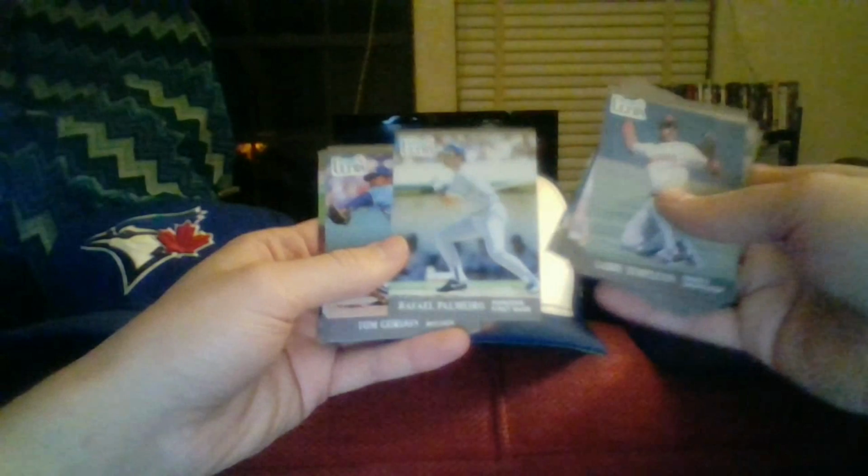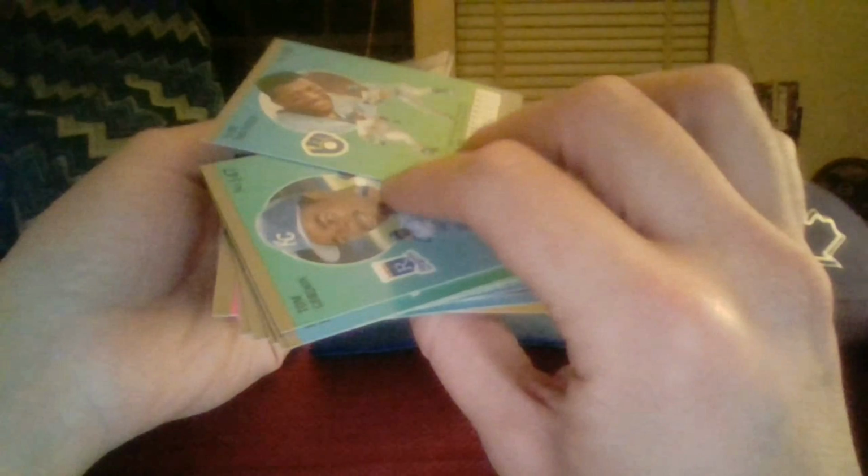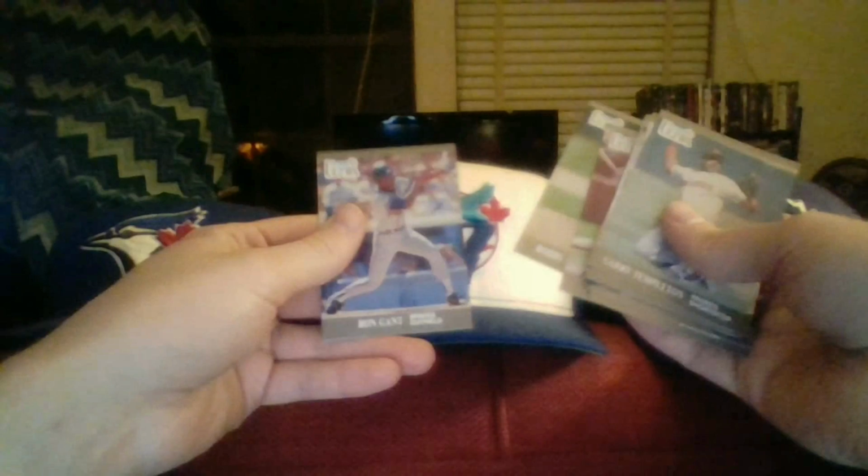Performance, great performances. Okay. Mark Langston, Ben McDonald, Jody Reed, Rance McCullins, Rafael Palermo. I know that name for some reason. Tom Gordon, Gary Sheffield. Wow, Gary Sheffield was a third baseman, or is this a different Gary Sheffield? Not sure. Checklist. Oh, Craig Biggio. Cool. Craig Biggio. Yeah, I didn't know why. Okay. 2 years off as rookie. Bobby Thigpen. I actually know that name, too.